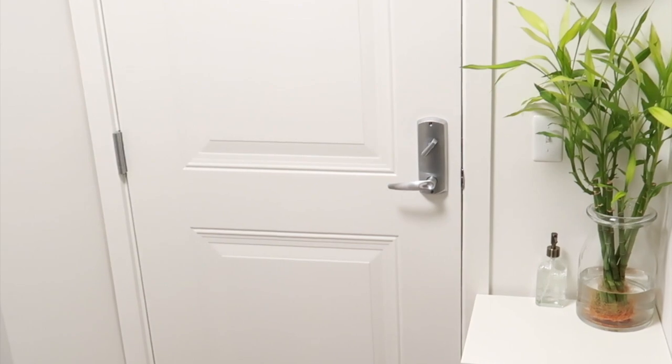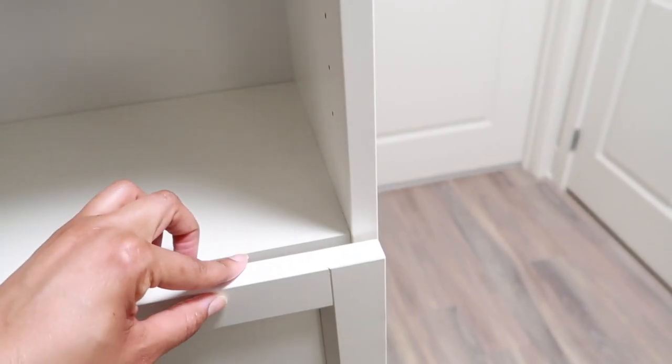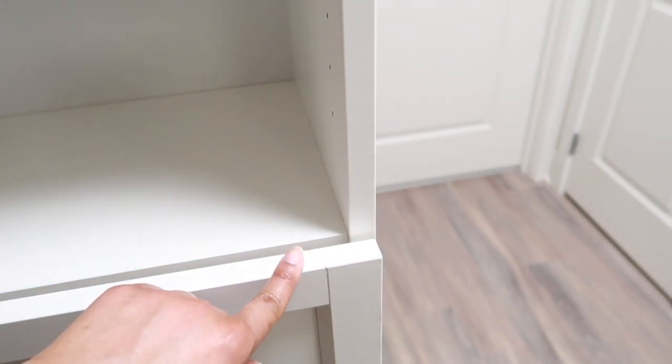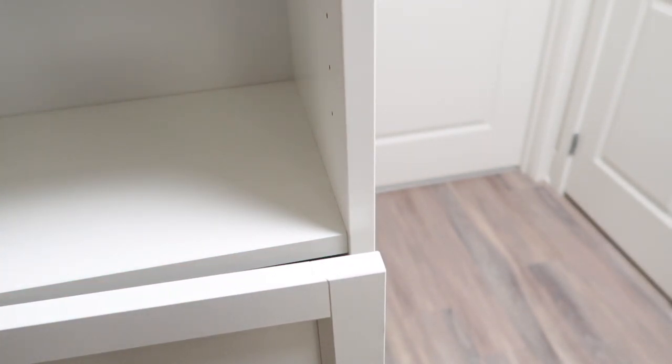I'm not gonna show y'all everything now. Just hang tight for the tour. Okay, getting ready to install this little magnet catch so that this door stays closed. So we're gonna knock that out real quickly.